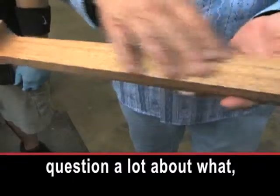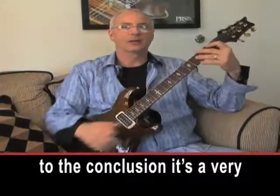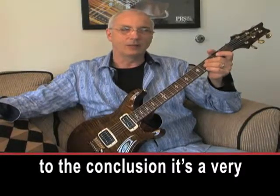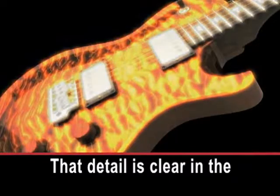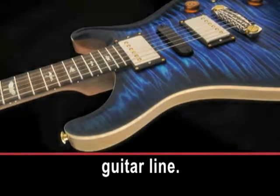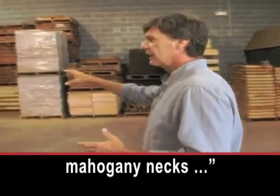We've been asked the question a lot about why the guitars are different, and I've come to the conclusion it's a very complicated, long list of attention to detail. That detail is clear in the built-to-order private stock guitar line. We have maple tops, we've got mahogany necks.